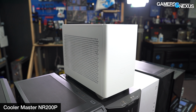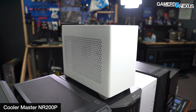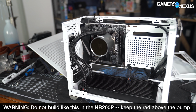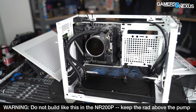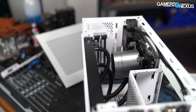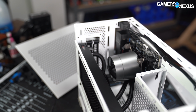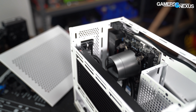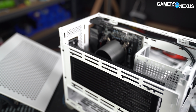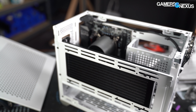Our current verdict is the NR200P is as small as possible without being a complete pain in the ass to build in. We recently built a small form factor machine in our NR200P and found it easy to work with and thermally competent. The case technically supports up to a 330mm triple slot GPU and a 280mm radiator, but we'd recommend aiming below that to leave some breathing room. Even so, it's surprisingly generous in compatibility for such a small case.